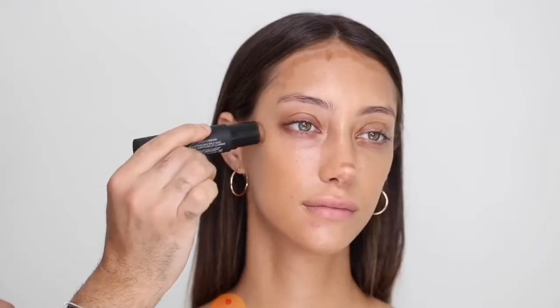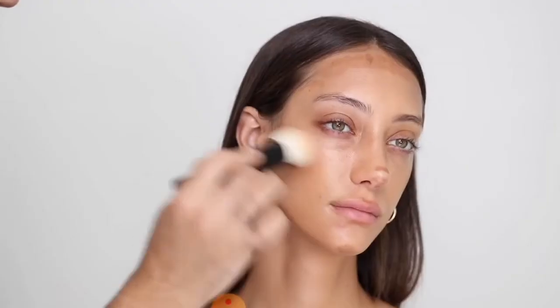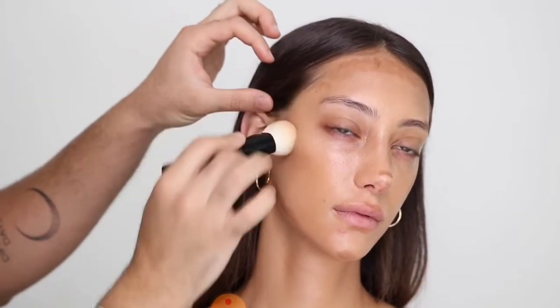Bronze. This is kind of a pre-contour with creams, and I'm just doing this because you can just do creams in the summer and it looks so beautiful. But of course, we live in Dubai, so I have to set everything with a powder, kind of, because the humidity is really, really high. So of course, you want to go in with your preference, but I love to do cream underneath and then set it with a powder. I think it looks so beautiful and it makes your makeup last all day.